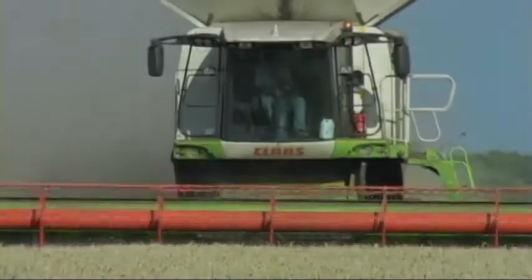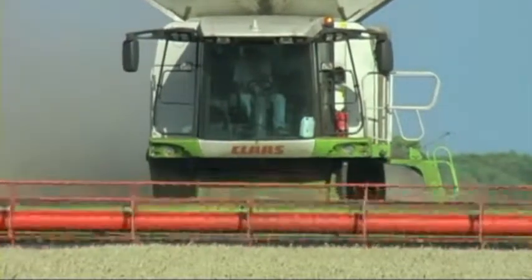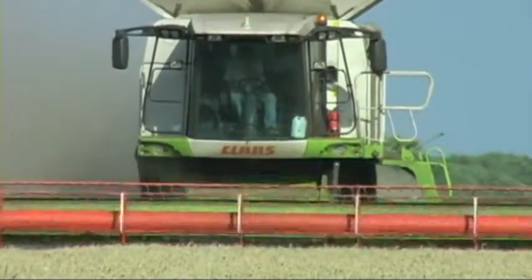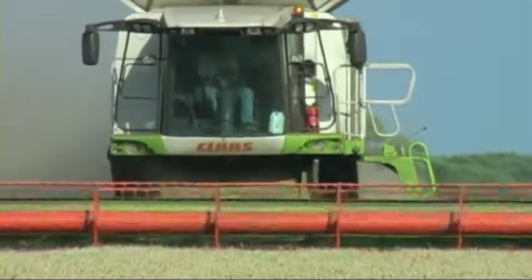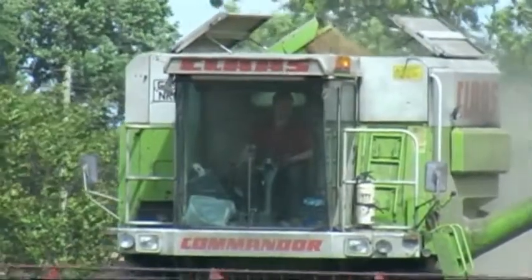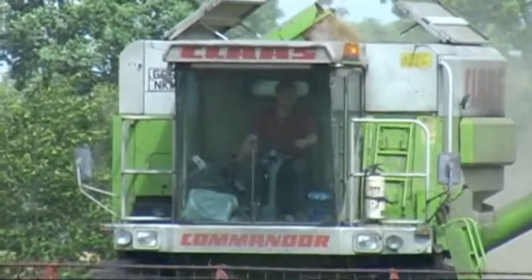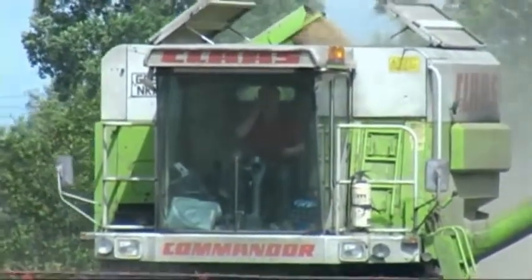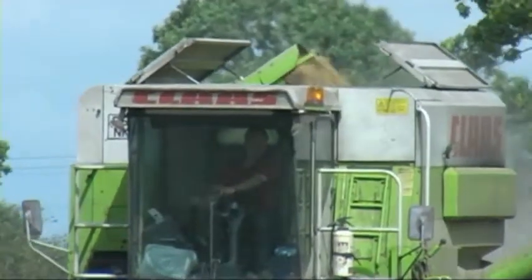A family firm from Germany has risen from small beginnings manufacturing self-tying knotters to a huge global enterprise designing and building some of the most sophisticated and technically advanced farm machinery in the world. Today, Claas produces many types of equipment from tractors to forage harvesters, grassland machinery to balers, big and small. But perhaps they are still best known for their combine harvesters. And this is what we shall take a look at in this programme.